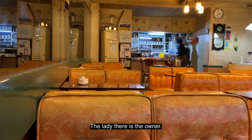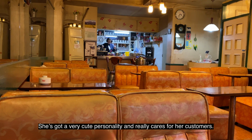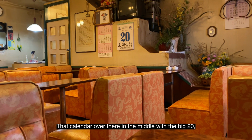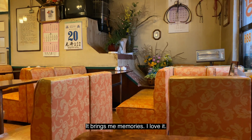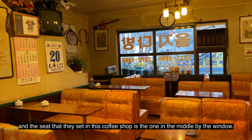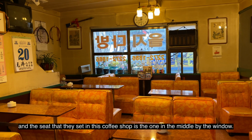The lady there is the owner. She's got a very cute personality and really cares for her customers. That calendar over there in the middle with the big 20 is the type of calendar that everyone had back in the 80s. It brings me memories. I love it. These guys are BTS. They did some kind of show here and the seat that they sat in this coffee shop is the one in the middle by the window.